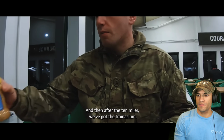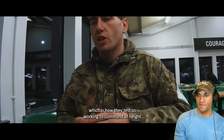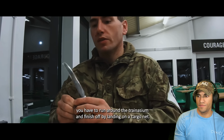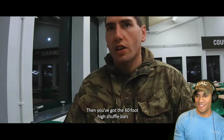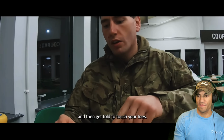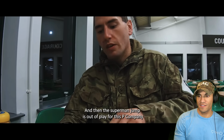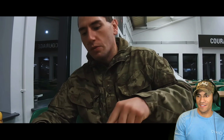And then after the 10 miler, we've got the Trainasium, which is how they test us working to command at height. In the Trainasium, there's a rat race. We have to run over the seesaw, run around the Trainasium, and finish off by landing on the cargo net. Then you've got the 60-foot high shuffle bars. We've seen people afraid of heights. A small leg, and then you get told to touch your toes, and then continue. And then there's the illusion jump, and then the Superman jump.